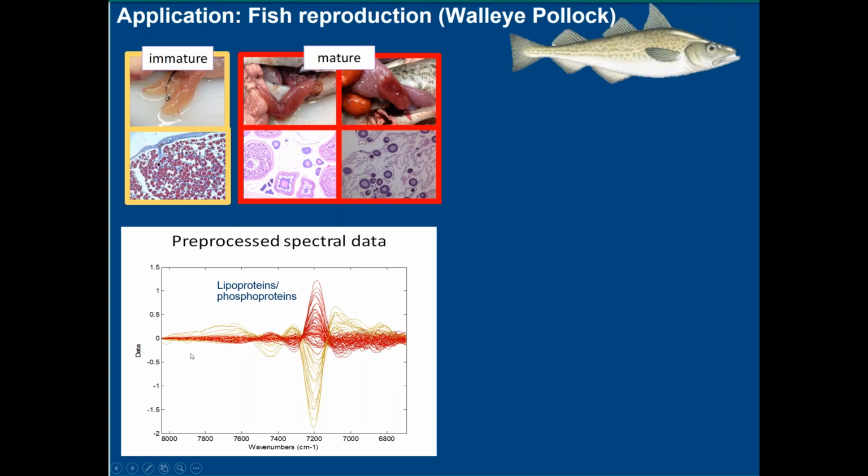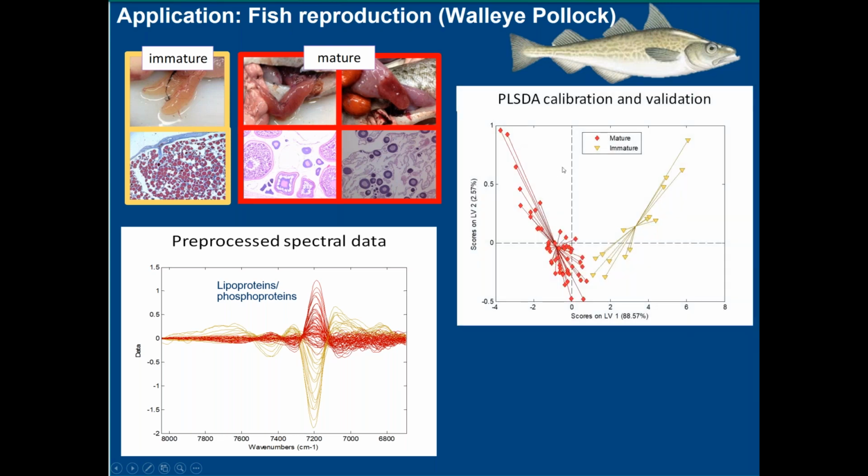And so what we see here is, again, the pre-processed waveband information from the spectra that were collected from a number of different maturity state fish. Again, this is pre-processed spectra. One area here that's particularly interesting relates to the lipoproteins and phosphoproteins that are in the ovary tissues and also in the eggs, in terms of the amount that's present in mature versus immature fish.